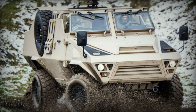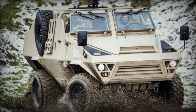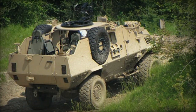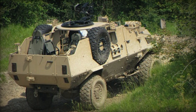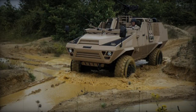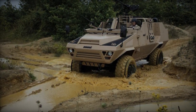This special forces vehicle accommodates 5 soldiers. Driver and vehicle commander are seated at the front, and 3 more soldiers are seated at the rear. The Bastion PATSAS has a ring mount for a 12.7mm heavy machine gun. There are 3 more weapon mounts. One of them is used by the vehicle commander, while the other 2 by the rear passengers. These can be also armed with machine guns.